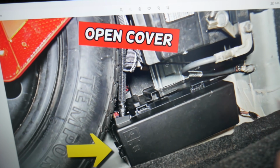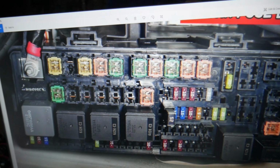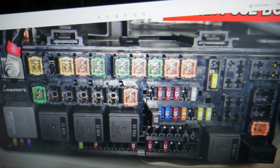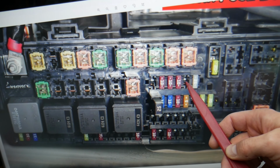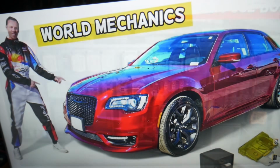Press the tabs together, leave the cover up, and you're going to find a fuse box with that layout here. So here we need to check one fuse, guys, and we're talking about fuse 26. Some of you will have this one, some of you will not. If you have it, it will be that fuse right here, fuse 26. We don't have that one for our specific model.